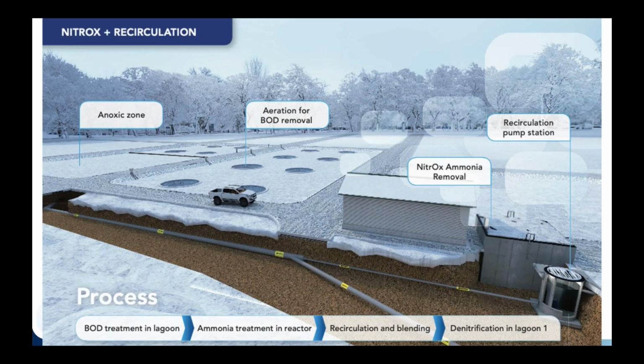And then we go into our recirculating pump station. What we do is we actually blend that recirculated water with the inflowing water from the collection system. I'll get into more detail on why we do that, but essentially, it really enhances the process and makes sure that all the nitrates and BOD and everything are mixed together by the time it gets in the lagoon. It's ready to go in there. We do that along with some mixing in the lagoon as well in order to promote overall denitrification within your first lagoon.